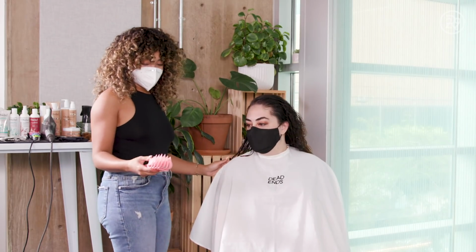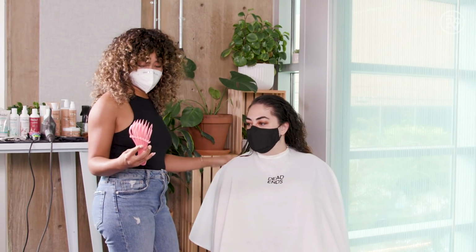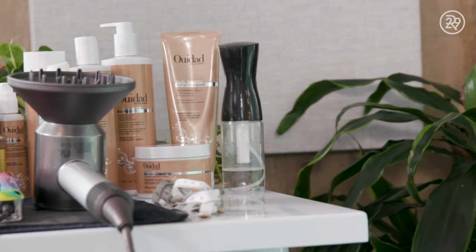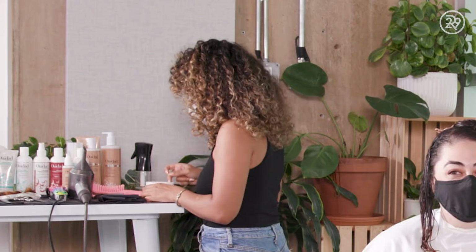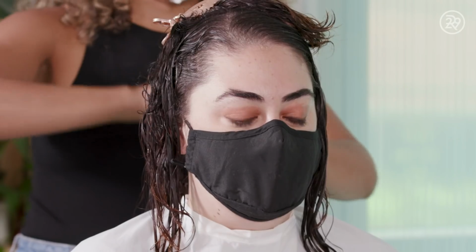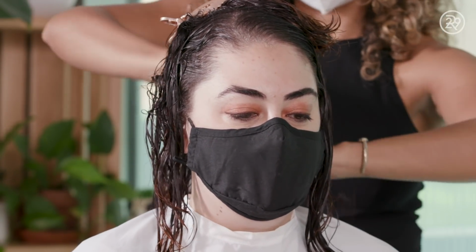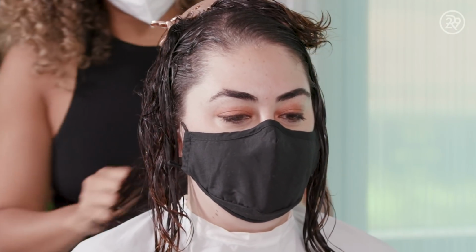That's a funky brush. This is a curly hairbrush. Whoa. Actually, it's incredible. Next, I'm gonna follow with the Ouidad Take Shape Plumping and Defining Cream. This works incredibly well for anyone with medium to thicker textures. I'm using this to provide our hair with all the hydration that it needs, and I'm applying this in sections.